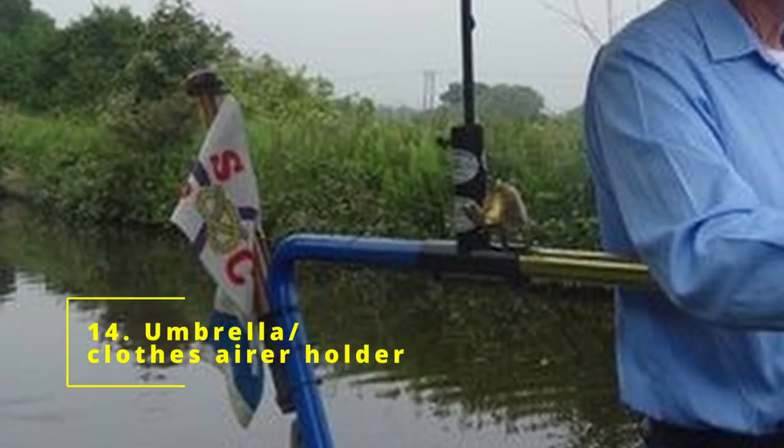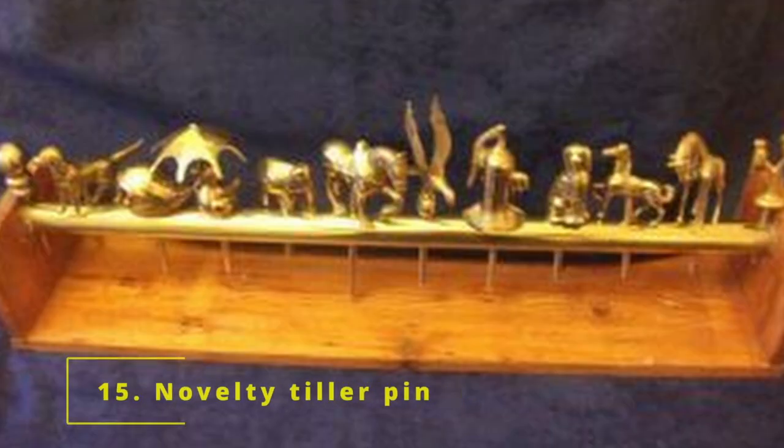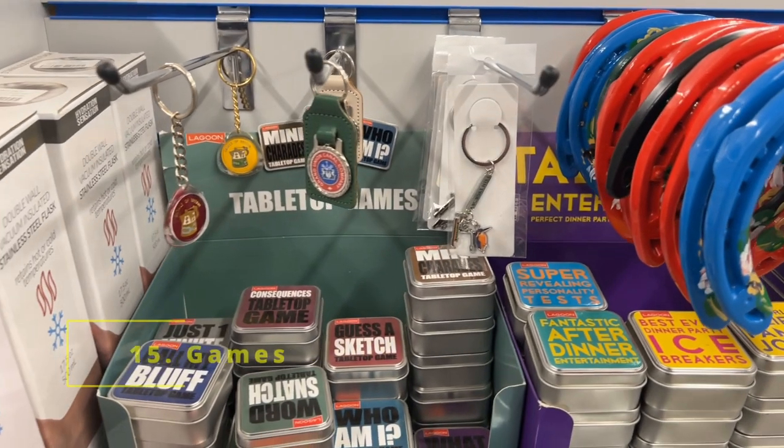Or what about this innovative idea? It's called a brolly mate, and it fits onto the tiller arm. You can either have an umbrella fitted into it, or you can have a clothes airer, so you have external drying space for your laundry. Or how about this? An unusual tiller pin in the shape of animals or birds. They come in a variety of different styles, and I'll put a link to the maker of these ones.